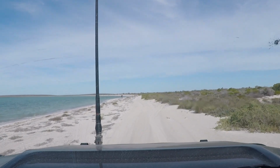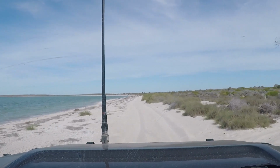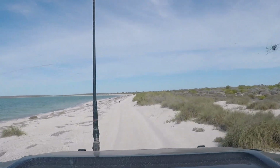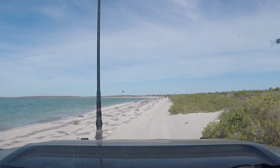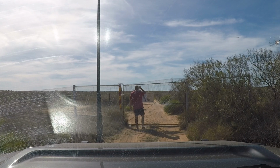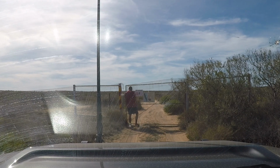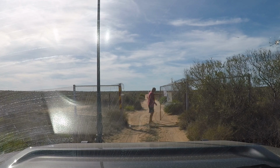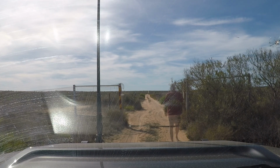So we just saw a bunch of rubbish, and I think it looks like they go along, comb the beach, clean it up, pile it all up in some skip bins, and then they must come out and collect it. So that's pretty cool. We have come to a gate. Fauna management fence. Oops! Terry lifted the slidey, locky thing right out. Yeah, it'll be to deal with the feral animals and stuff, I'm sure. Yeah, that's what it is.